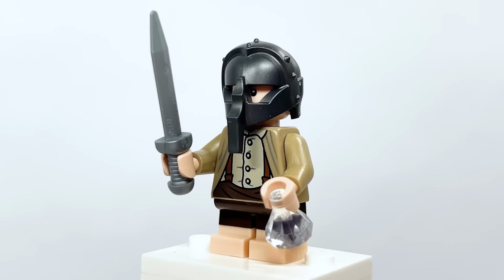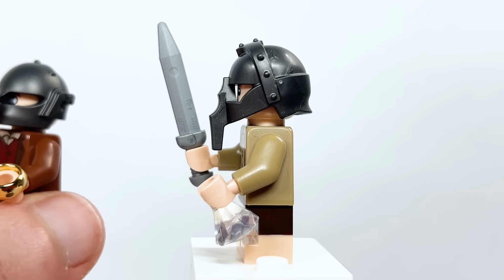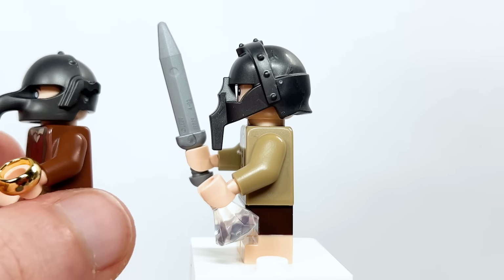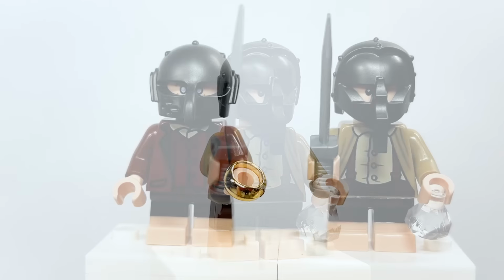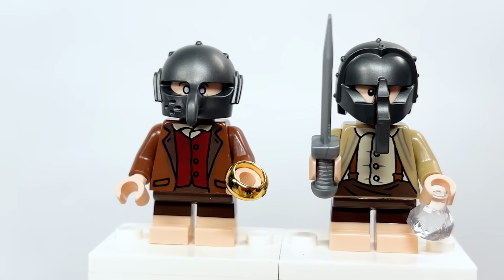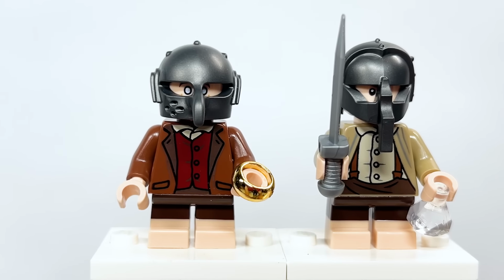And for Sam, he's also got another helmet here, and it's a little bit different. You can see the nose little points there. Those are different there, and it looks great. I love the helmets a lot. There's obviously going to be a but to this, but their outfits are kind of boring.